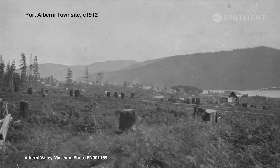Port Alberni incorporated formally as a city in 1912, and then Alberni followed in 1913, and that's how they became the Twin Cities, which they remained until 1967 when they amalgamated to become the city we're familiar with today.